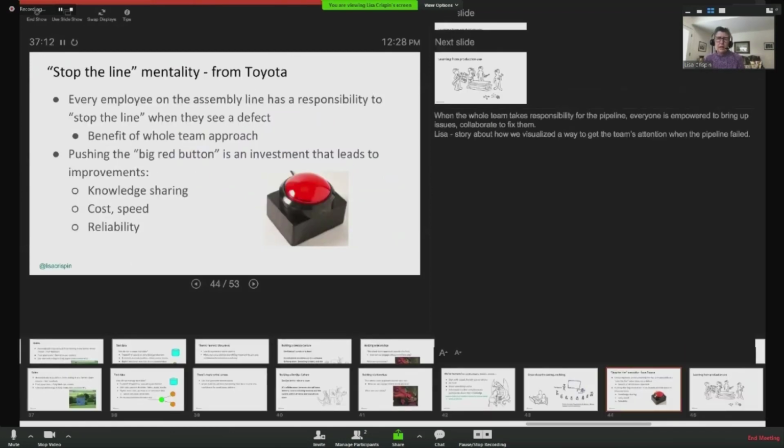And lean manufacturing, we got a lot of these ideas from Toyota. And we also know that empowerment and autonomy are great motivators. That's how we love our job, is because we're free to take action if we see a problem, and that's something that Toyota did on their assembly line as well. And that's again the benefit of the whole team approach. Anybody can see a problem.